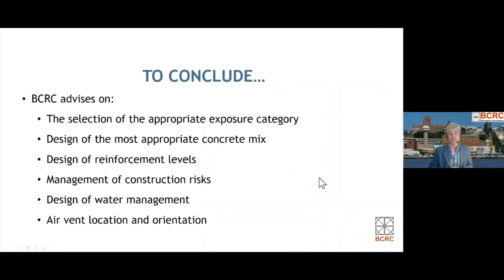So to conclude, as durability consultants, BCRC cover the range of issues that I've talked about. Certainly getting the right exposure category is critical, and it's not something that everyone agrees on. There's quite a few different views, and it depends on the experience of the designers. But we certainly have an informed view on this because of the work that we do in basements. Getting the concrete mixes right, both in the slab and in the wall, and making sure that the construction team delivers that work to the standard and control that is required.